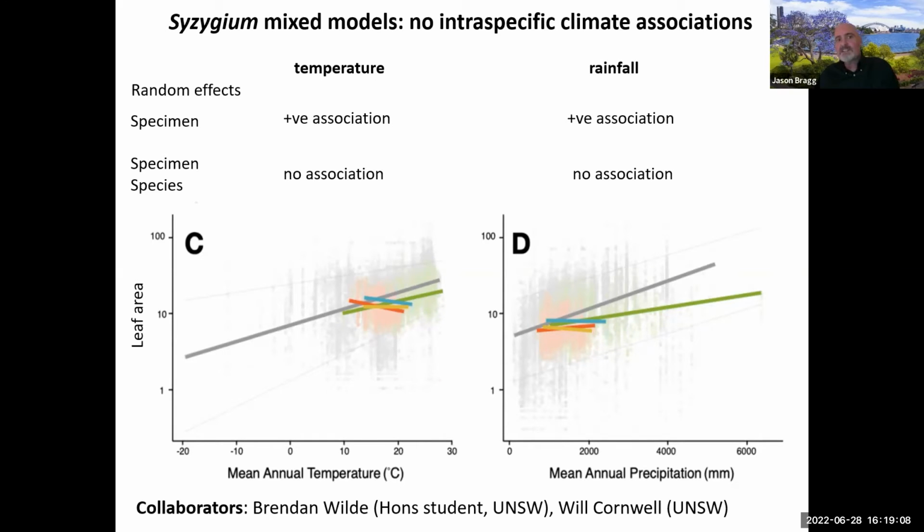So testing the same associations between leaf size and the climate variables, temperature and rainfall, but putting the identity of the species into that statistical model as a random effect, and found that overall the explanatory power of the model was largely lost. That is, while there was a relationship across all of the specimens with these climate variables, on average, there was not an association also within each species, which, one really nice thing about this herbarium data set is it has the resolution to test that hypothesis a little better than has been possible before.